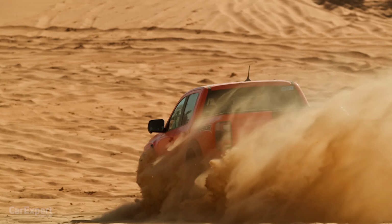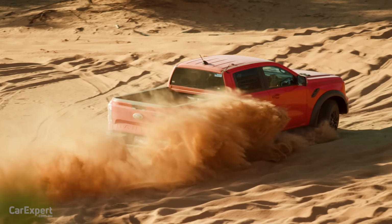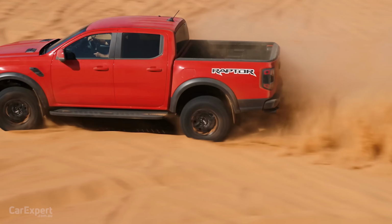So sand mode is basically holding the gears for longer. I felt that the throttle was sharper as well. And then with stability control switched off, it's actually a stack of fun. You can throw it around a bit, and it is so responsive. The engine doesn't feel very laggy at all.